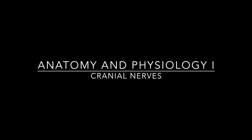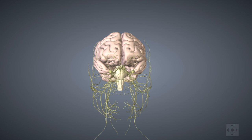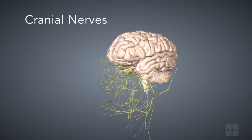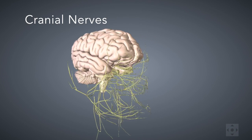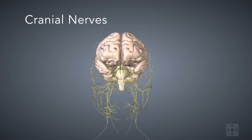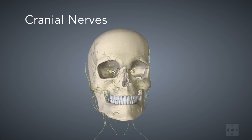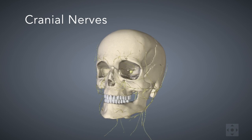Anatomy and Physiology 1, Cranial Nerves. There are 12 pairs of cranial nerves. These nerves arise from the brainstem, and with one major exception, they supply sensory and motor function to structures within the head and neck. We'll talk about that exception later. They're considered part of the peripheral nervous system, and they emerge from specific foramina in the skull.